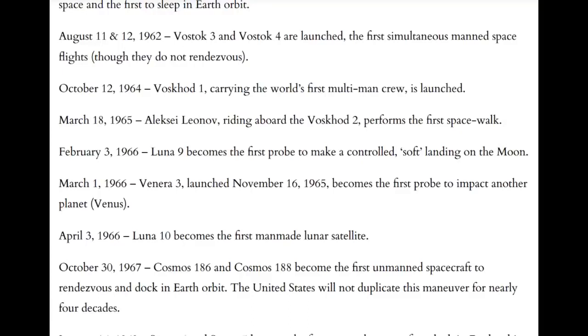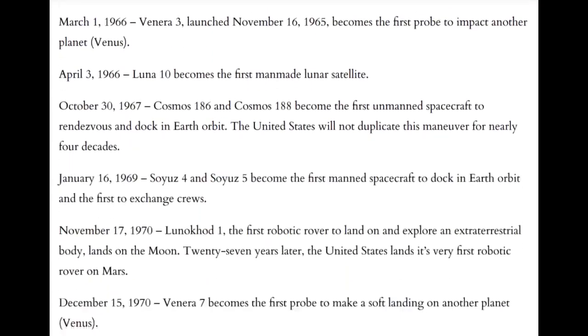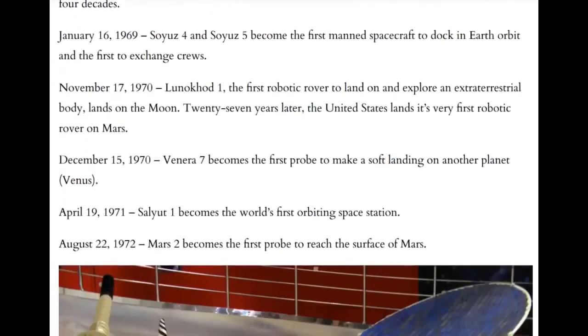October 30, 1967, Cosmos 186 and Cosmos 188 become the first unmanned spacecraft to rendezvous and dock in Earth orbit. The United States will not duplicate this maneuver for nearly 4 decades. January 16, 1969, Soyuz 4 and Soyuz 5 become the first manned spacecraft to dock in Earth orbit and the first to exchange crews.